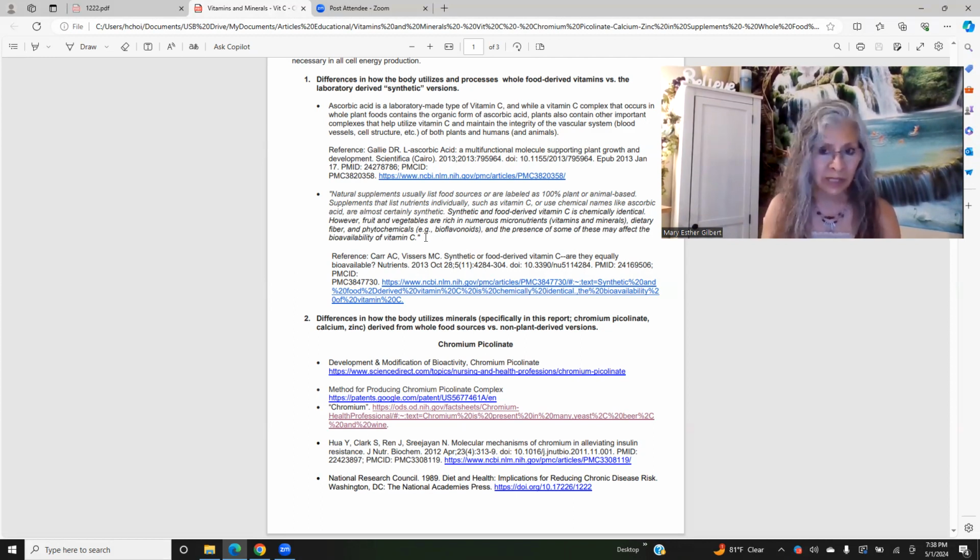So again, there's that synergistic factor. Vitamin C doesn't work by itself. It is always formed as a complex in a plant, along with other augmenting vitamins and minerals.